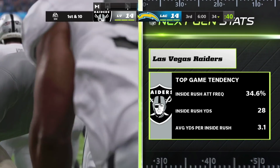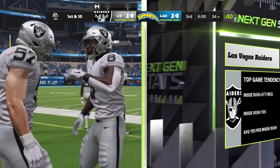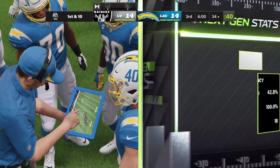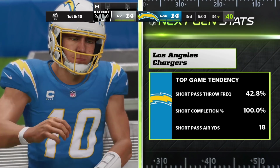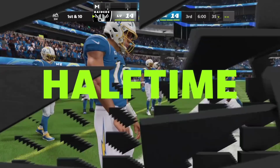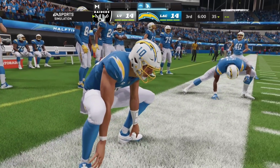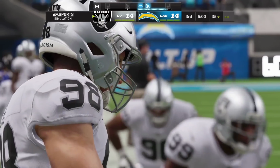First up, though, a look at the next-gen stats for the Raiders in that first half. They didn't get a whole lot done in the rushing department in those first two quarters. They probably feel pretty lucky to be tied here at halftime. Meanwhile, for the Chargers, here's a look at their numbers throwing the football in what was a very even first half. Okay, Coach, thanks as always. This one's still anyone's game as we welcome you back for quarter number 3.